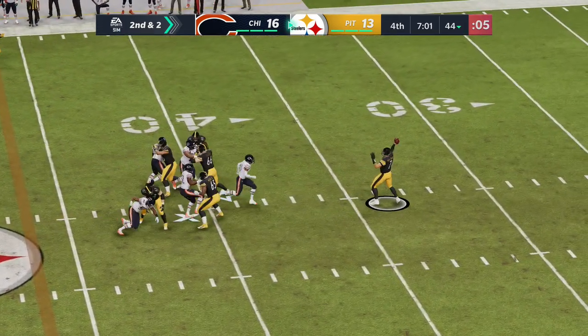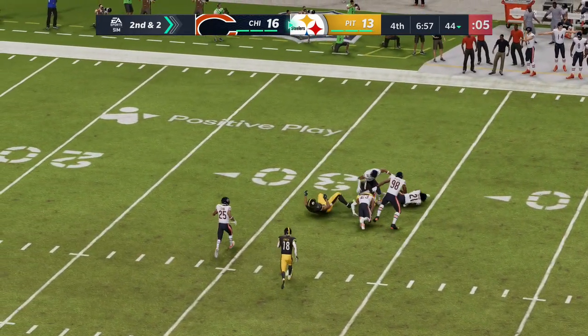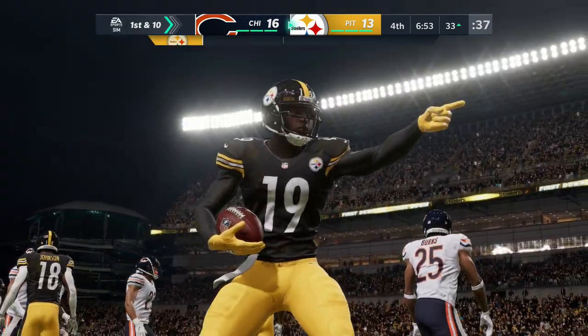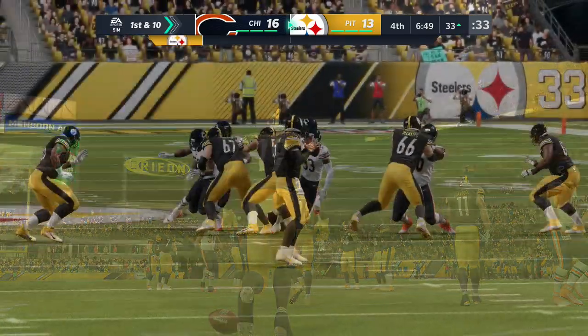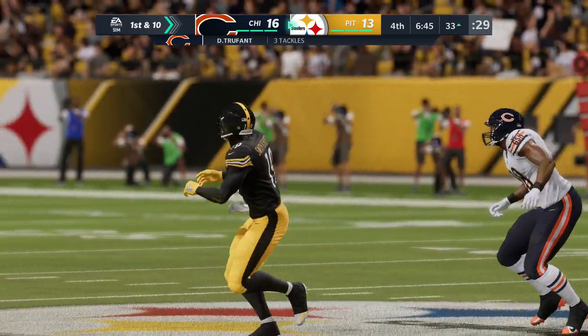Looking to throw again on 2nd down. Roethlisberger, open man, completes it to Smith-Schuster. And he's going to have another 1st down as the tackle's made here at the Bears 33. 23 yards the pickup there. And that last reception puts him over 150 yards now on the game, Charles.